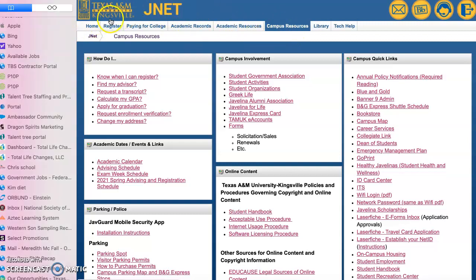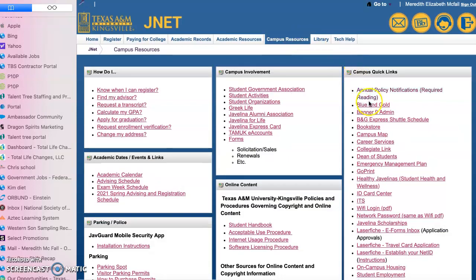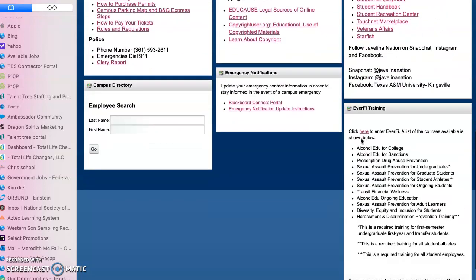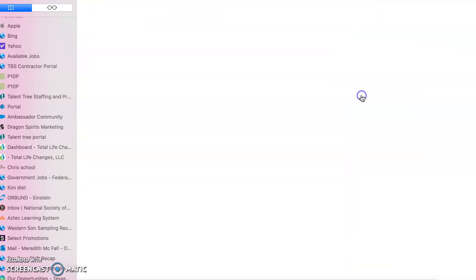Once you have logged into your JNet, you then go to Campus Resources. From Campus Resources, you scroll all the way down and you will find your EverFi training right here. Click here to enter EverFi.